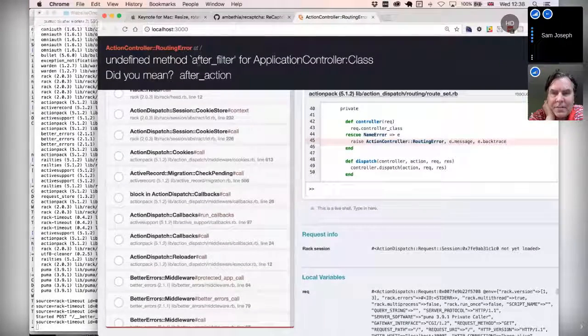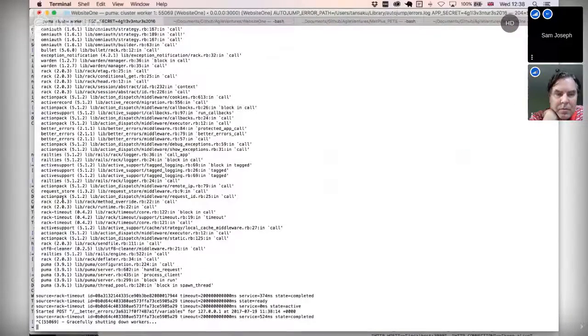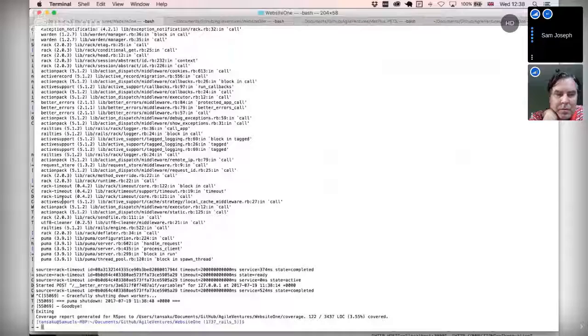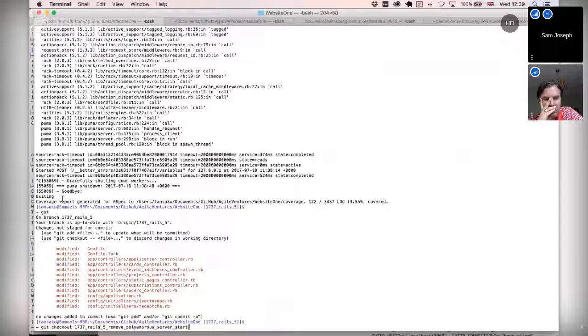I replaced all, obviously Rails 5, at least 1.2, has now permanently removed all of the things saying the word action to replace them with the word filter. So there'll be a series of things. Having reached that point, I will say git status. We've got a few things. I'm going to git checkout 1737 Rails 5, and this is going to be remove polyamorous, server start. There we go.